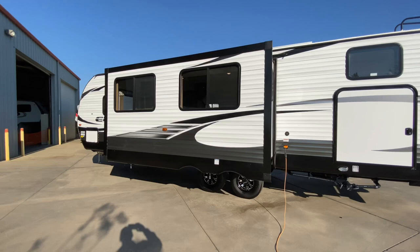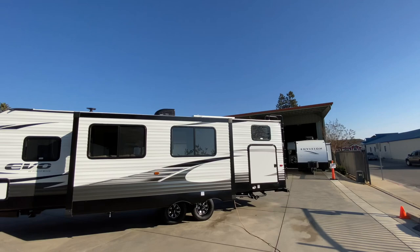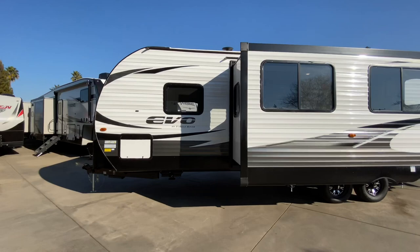This unit has 50-amp service, prep for a second air conditioner. Comes with a 15,000 BTU AC up there on the roof. You'll see your solar panel right there and your high-def off-air antenna. Lots of windows. It's a very, very happy trailer. When we go inside, you'll see that.